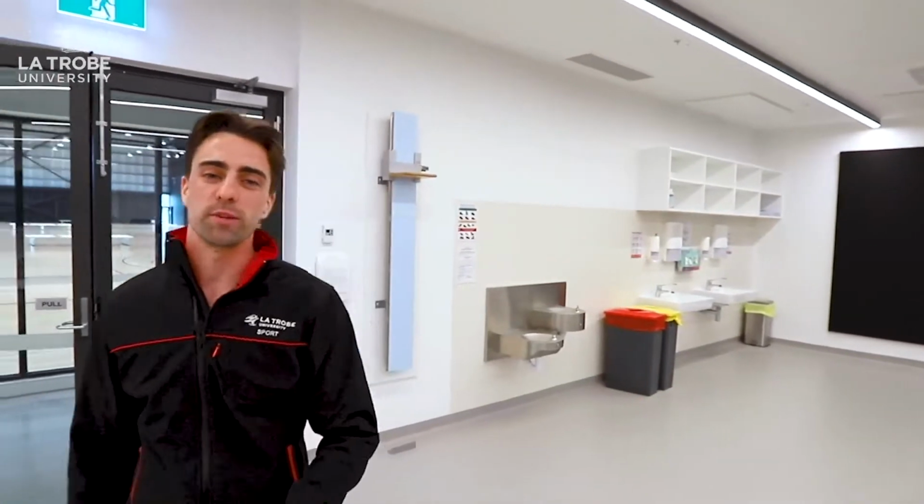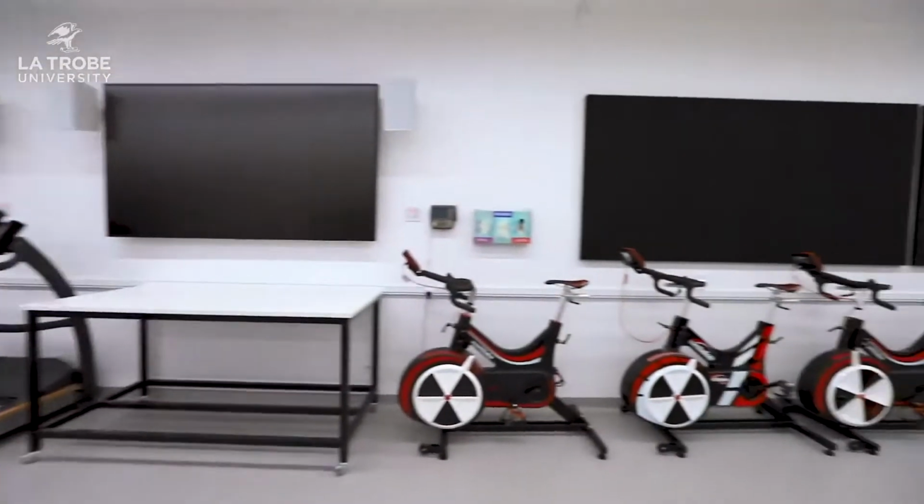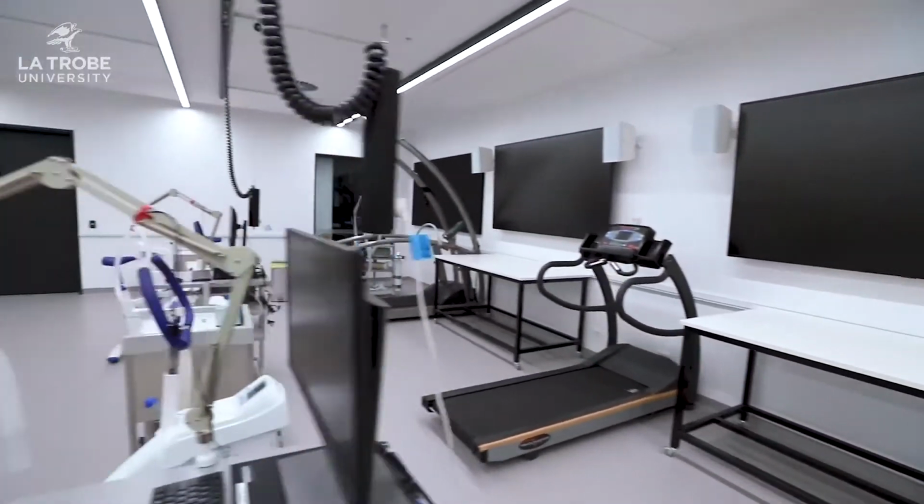Hi guys, my name's Joel and I'm a technical officer here at Sport and Exercise Science at Latrobe University. Here we're within one of our 2 mirror-imaged exercise physiology laboratories. These labs are filled with cool exercise science equipment ranging from exercise bikes to measure energy expenditure whilst cycling to treadmills to do a similar thing whilst running.